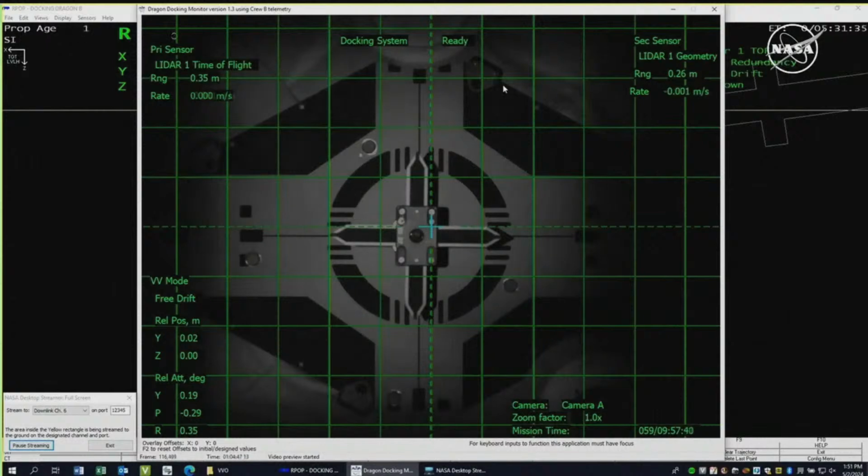This is a view from Dragon's camera of the zenith port of the International Space Station. Dragon Station, Houston on the big loop. MCS is configured, proceeding with hook driving. Copies. 2 copies.